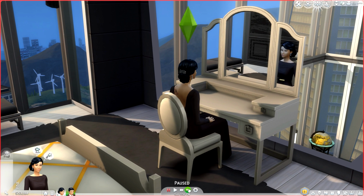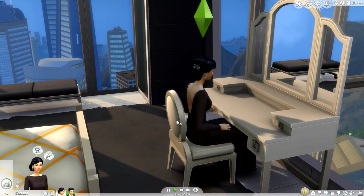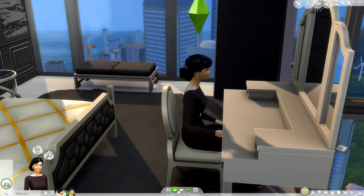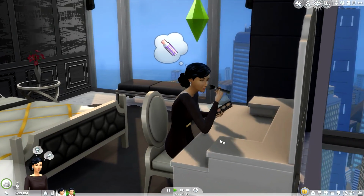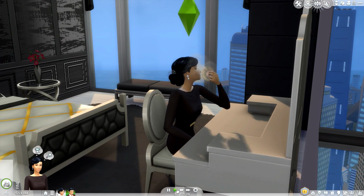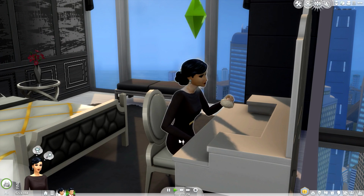Oh yeah, let's do that one because I feel like her outfit calls for a more dramatic look, and I think this is perfect for storytelling and like when your sims are getting ready for their date night. That's just me. I think it's so cute. And it's cool because it's literally just for the night.